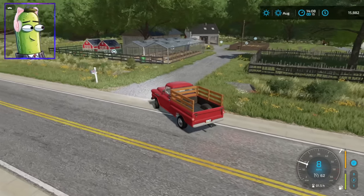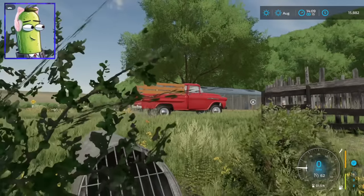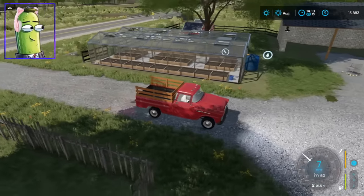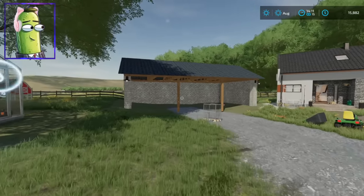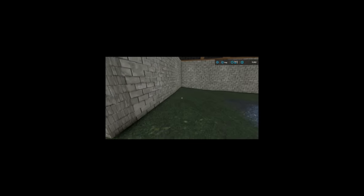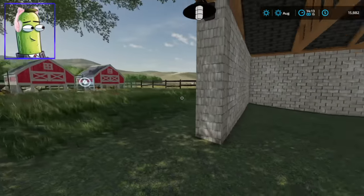Whoa. Okay, we've got a lot to go over. So first of all, right up front underneath the tree where it belongs is a brand new greenhouse. This one is going to be for coffee. Then we've also got our brand new open shed here that we can park in. Now, this underneath has not been leveled out and cleaned out. And here, I'm probably will have to do that at some point myself. But the walls have been constructed.